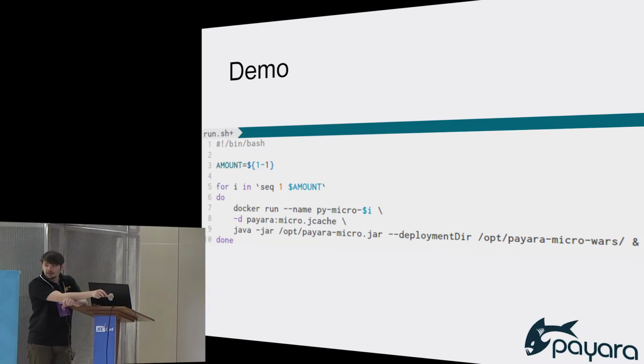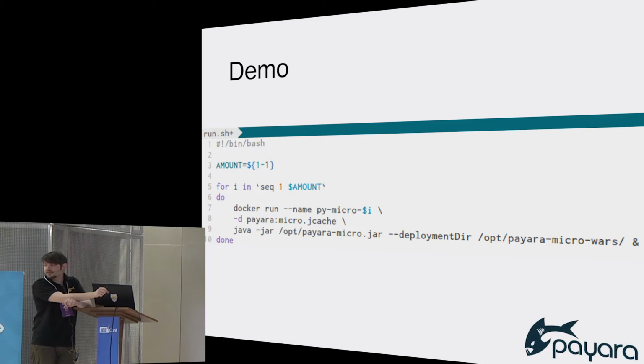py-micro-number. How many of you have used Docker before? Lots? Okay, how many haven't used Docker before? Okay, yeah, enough, okay. Docker is very, very similar to Vagrant, but a little more lightweight.